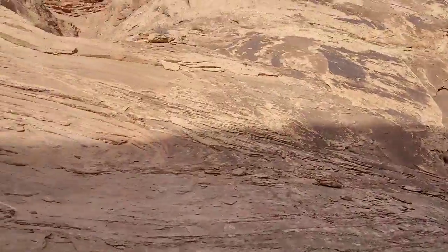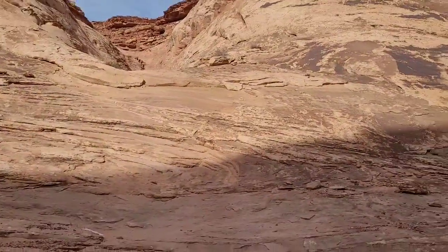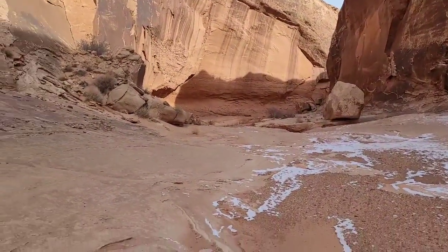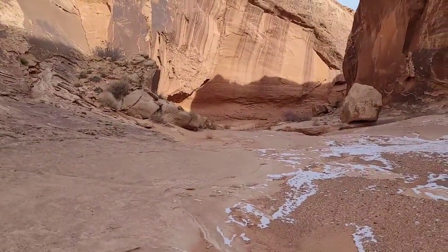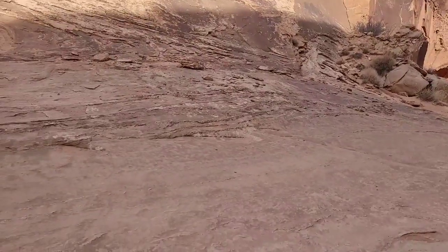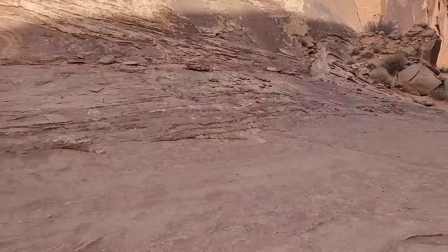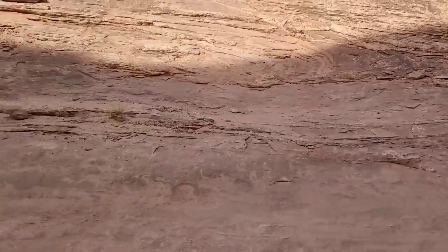Okay, so we came out of that little side canyon right there, really short one, and we're back in the main canyon, and this is our turning around point. We've hiked about, what do you think, about 4 miles in at this point? Maybe. Yeah. 4, maybe a little bit more than 4, honestly.